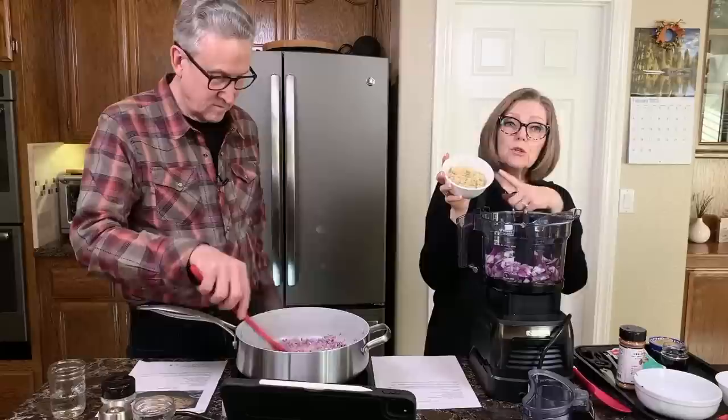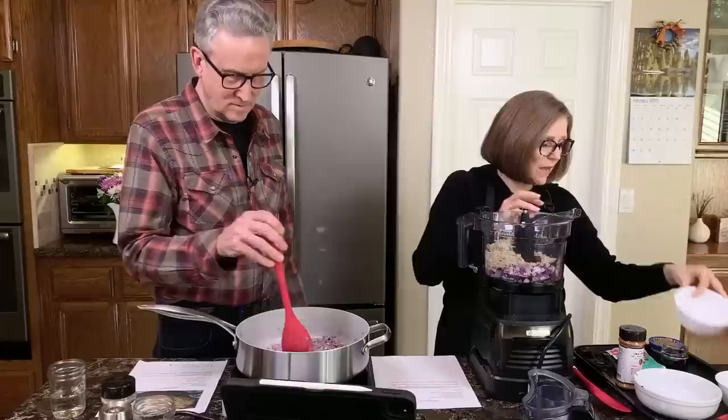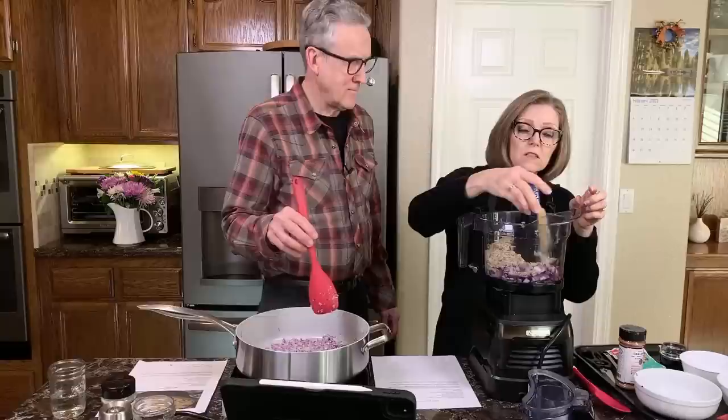I probably did have wild rice in the freezer, but brown rice was... Tom just made a nice big batch of that. Was it yesterday? I was batching yesterday. And some golden flax meal that helps act as a binder to it.